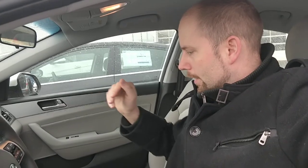But as you can see, I've got lots of leg room. I'm a good distance from the steering wheel. I haven't moved the seat forward or anything like that. But now I want to jump in the back. I want to sit behind myself so you can see what sort of space the rear occupants have. So let's do that.